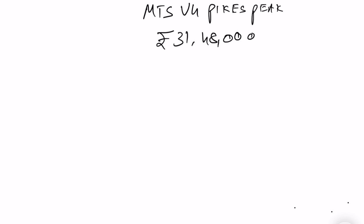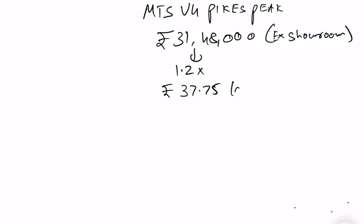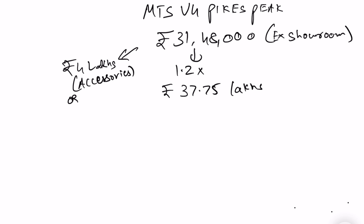Now that we have decided it's the Multistrada V4 Pikes Peak edition, which retails for roughly 31 lakhs 48,000. That's the ex-showroom price. On road, this would typically cost 1.2 times. So that's almost equivalent to 37.75 lakhs. However, Ducati India announced this offer of 4 lakhs of free accessories on purchase of a Multistrada. This applied for the Pikes Peak too, or depending on the dealer, some dealers were able to give direct cash discount, and I got 3 lakhs of cash discount.